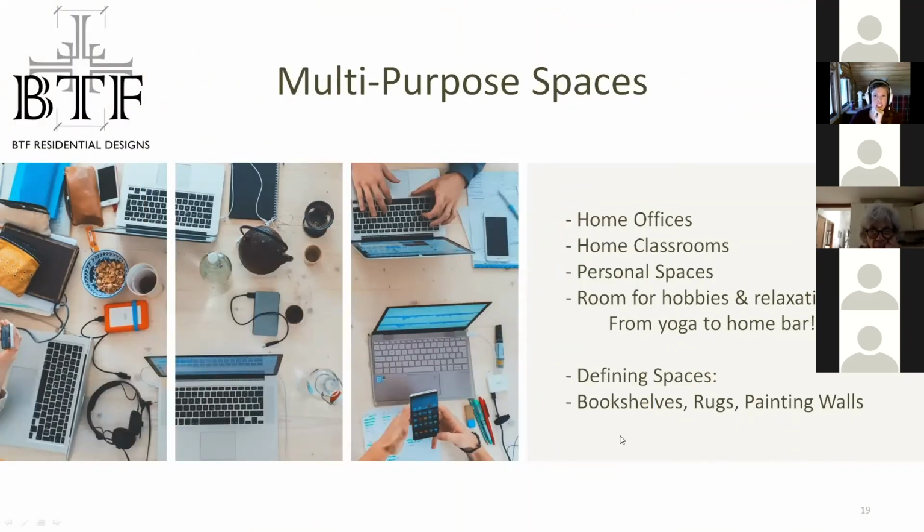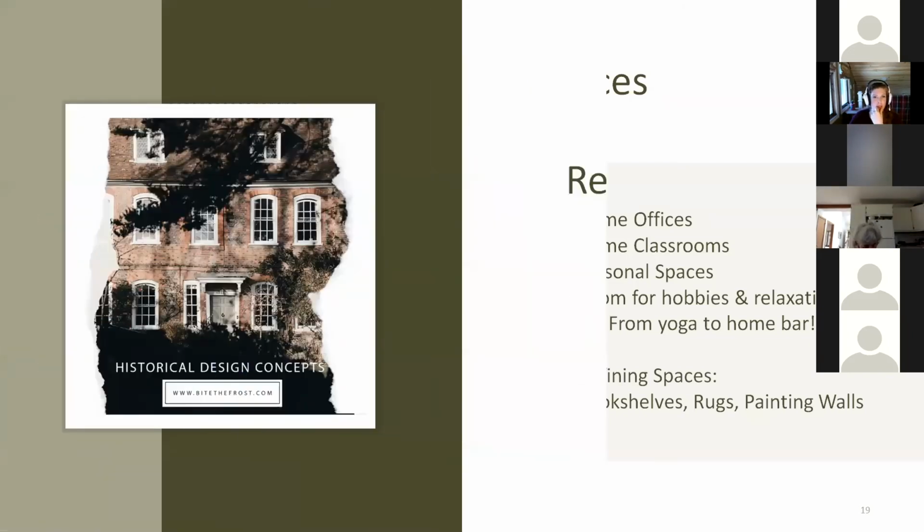And then a last one is multi-purpose spaces. And this is something that we all forget, that you can reuse a space for all sorts of different stuff. And I think this last year we've all been getting into that. A home office becomes a home classroom, or we need personal spaces, which end up being just a bookshelf where we keep things that are important to us. That's our little escape. So redefining spaces throughout the whole life cycle of a home is really great. A nicely tucked corner with a rug or a bookshelf can really be an escape or a getaway, which I'm sure we're all probably doing.